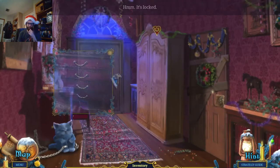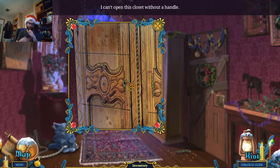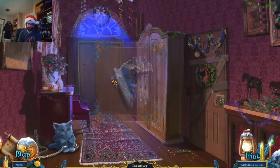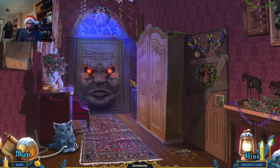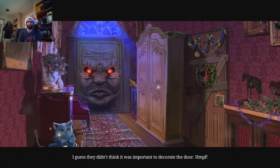Huh. It's locked. A locked door, or a locked drawer. I can't open this closet without a handle, and we don't have a handle. There's the other shield bit. I guess they didn't think it was important to decorate the door.